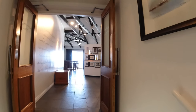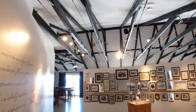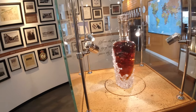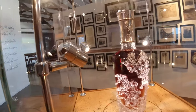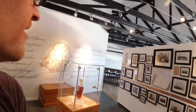We have a look at the bar. Ooh, smells nice. Smells very nice in here. Spicy oak. And a shiny bottle. Not a cheap one. What else is in here?